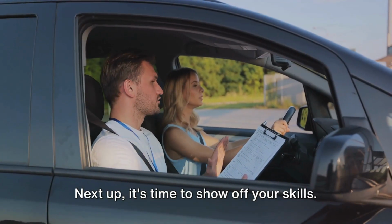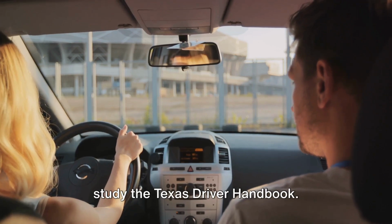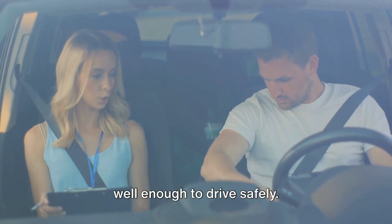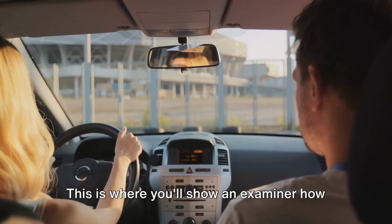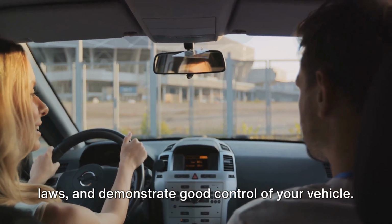Next up, it's time to show off your skills. You'll need to pass a written test on traffic laws and signs, so make sure you study the Texas Driver Handbook. After passing the written test, you'll take a vision test to ensure you can see well enough to drive safely. The final step is the driving test. This is where you'll show an examiner how well you can drive. Remember to stay calm, follow all traffic laws, and demonstrate good control of your vehicle.